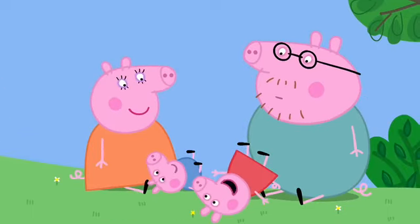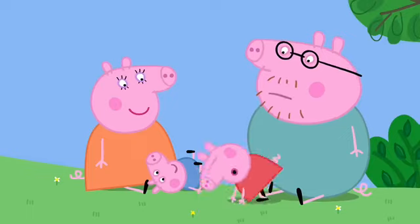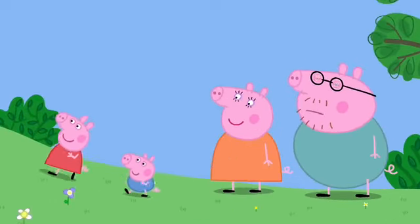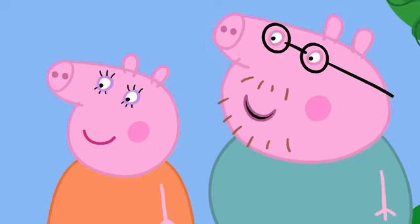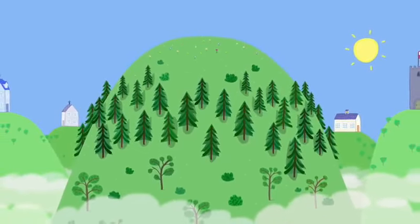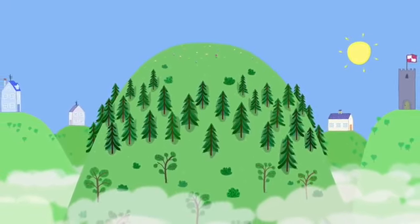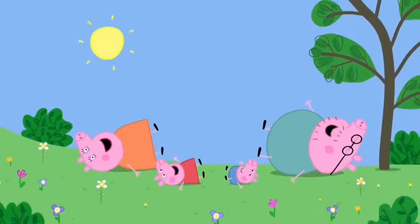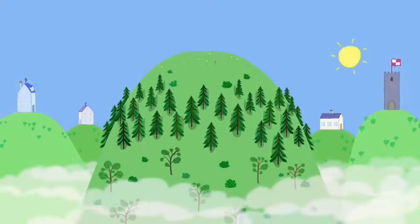Rolling down was really fun. Can we climb up the hill and do it again? Of course, but maybe we'll save that for another day. Yes, the big hill will always be here. Oh, goody. Peppa loves the big hill. Everybody loves the big hill.